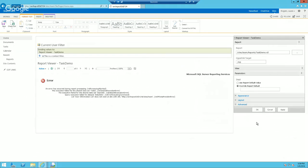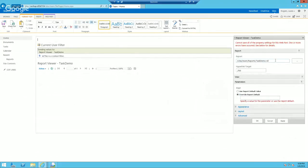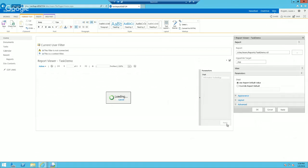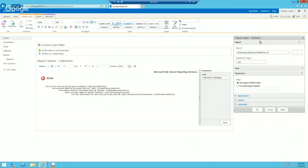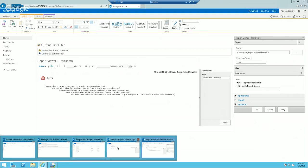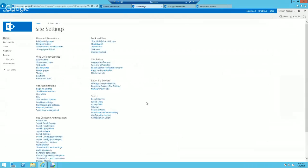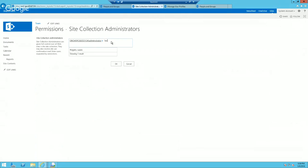Yeah, let's see. And that user information list error very well could have something to do with my permissions or something like that too. But that's never happened before. All right, so let me make sure that I can type information technology. Oh yeah, interesting. All right, so I'm going to make myself a site collection admin. That's really good to know, by the way. User info is not usually something that only site collection admins can get to, but that's going to be really interesting if that ends up being what the problem is.